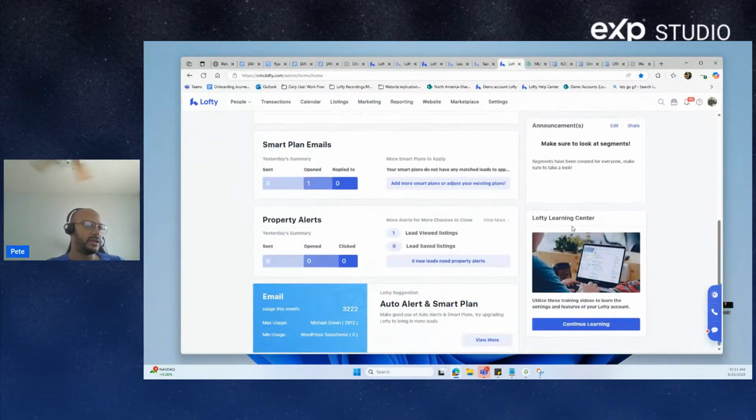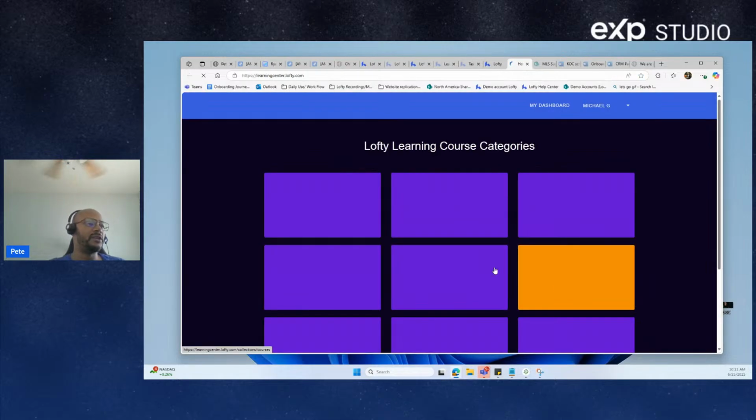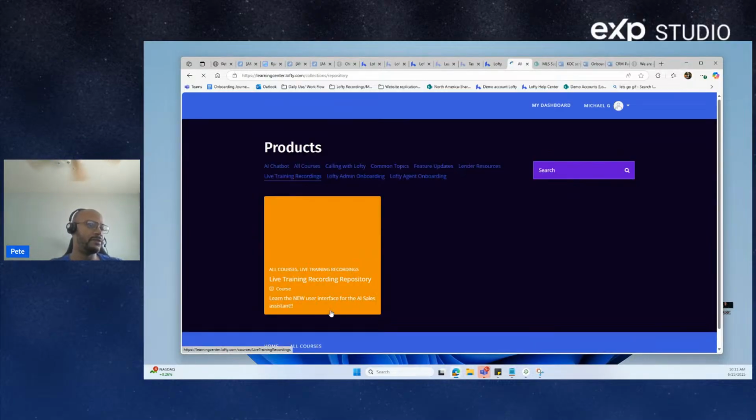Another cool thing is that at Lofty, we spend a lot of resources on making sure that our clients are well informed about the products, but also about the tools you have available to you. So if you want a refresher on any tool, or want to know more about smart plans or just anything, make sure you hit the Lofty button, scroll down, Lofty Learning Center. Now this is basically our Lofty YouTube. You have different videos that you can watch, but right now I want to highlight the live training videos, or live training recordings.